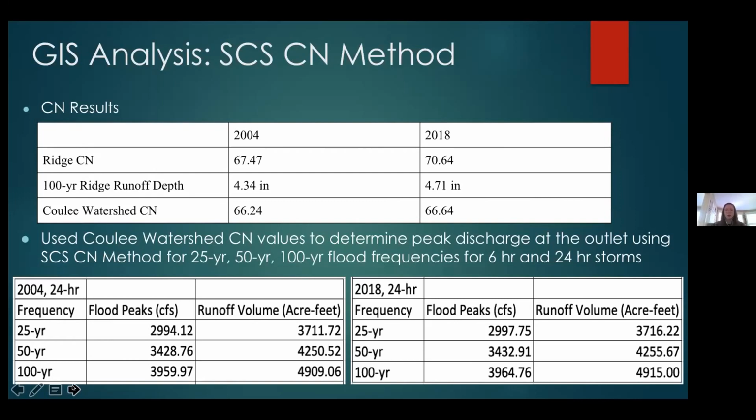We decided to calculate curve number for the entire coulee and for its ridge. We see an increase in our curve number on the ridge, which leads to greater runoff on the ridge. However, we don't really see much of a change for the curve number in the coulee as a whole. And we also use the SCS curve number method to determine peak discharge at the outlet for the 25, 50, and 100-year floods for a 6 and 24-hour storm.